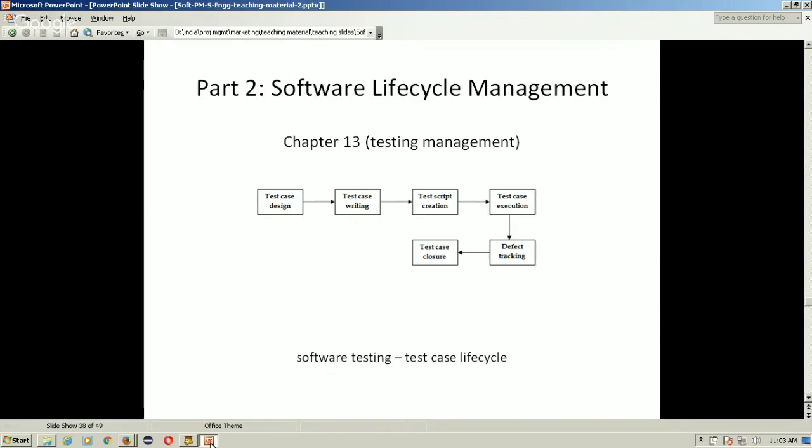Then here is the test case life cycle. First of all, a test case is designed, and then the actual test case is written based on this design, and then if it is an automated test, a test script will be created, and then the test case is executed. If the test case passes, then it is fine. If not, then there is a defect, and defect tracking will be done. And finally, if the defect is fixed and that part of the software product for which the test case was written is working fine, then this test case will be closed. So this is the entire life cycle of a test case.